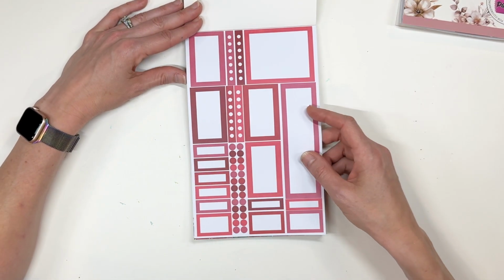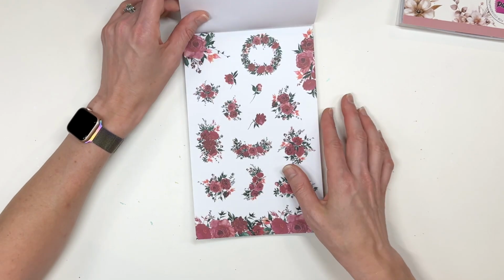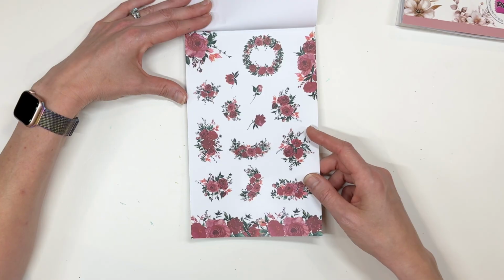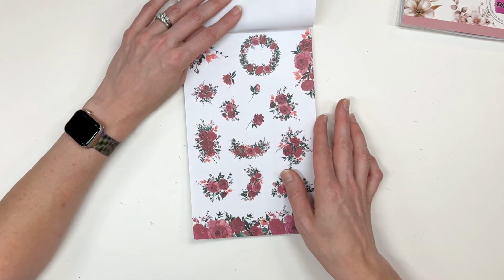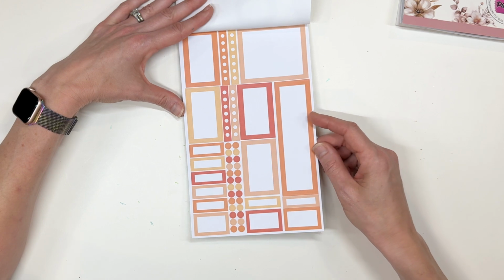First, we are into the reds. I like how it's different shades of red. I think that adds some interest to your spread. So pretty. They're just pretty, you guys. I just love all the colors. I'm a color girly. The orange is awesome.